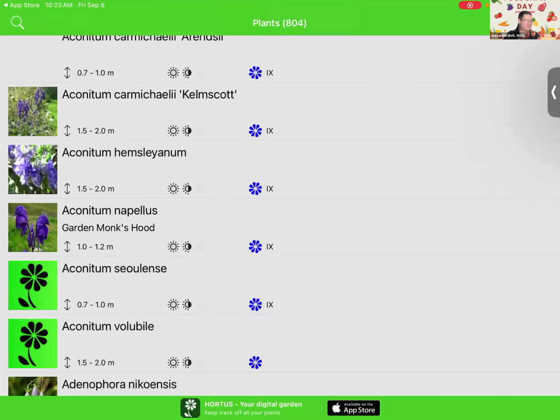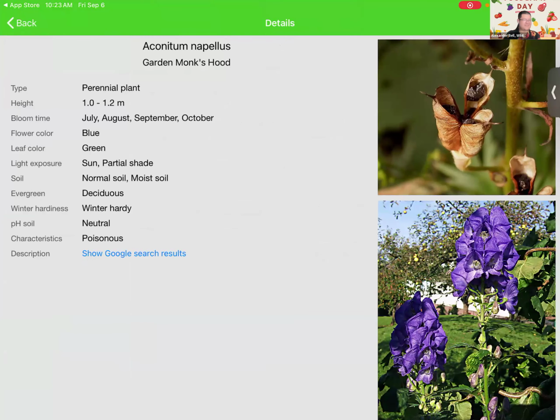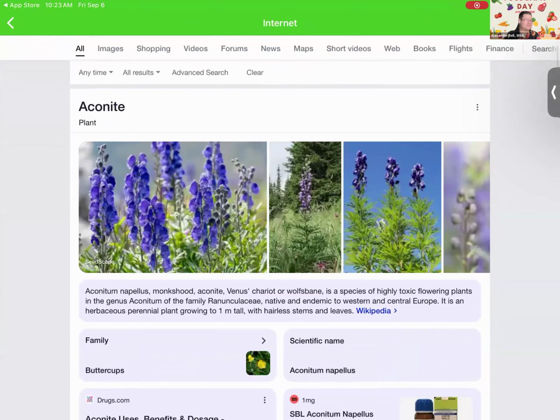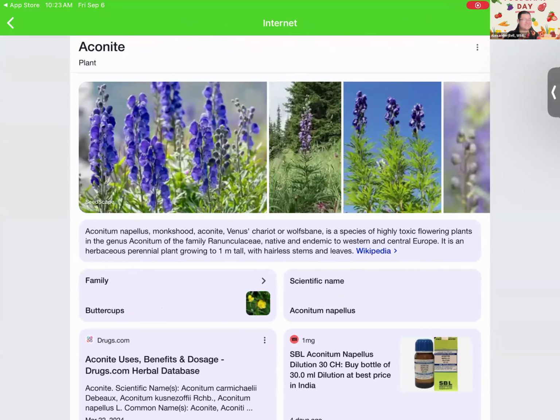Well, this one, like garden monk's hood. Let me see that. Wow, that's another kind of perennial, right? Interesting. June, August, September, October. It's poisonous. This is a poisonous plant. Wow. Again, if I hit show Google search results, this is aconite. Venus's chariots, wolf's bane. The more that you learn, right? A species of highly toxic flowering plants, native to and endemic to Western and Central Europe.